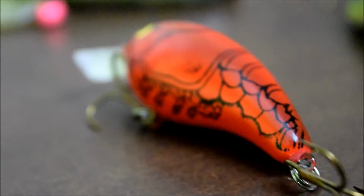And there's only really 2 types of crankbaits that I really buy anymore, and that is a square bill. And then my last lure I'm going to talk about in a moment.